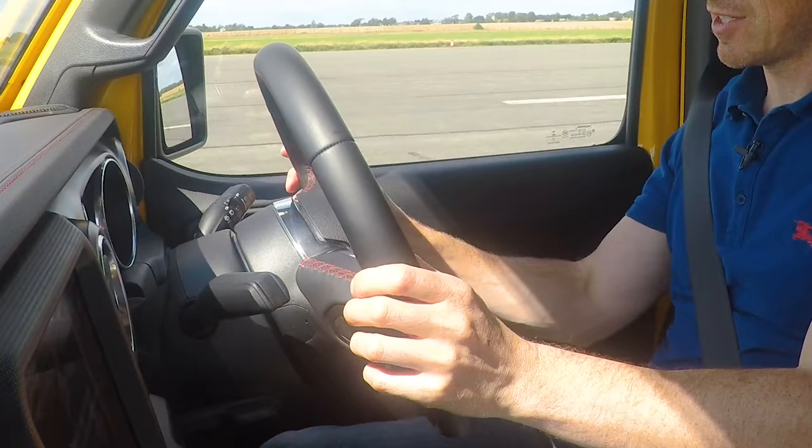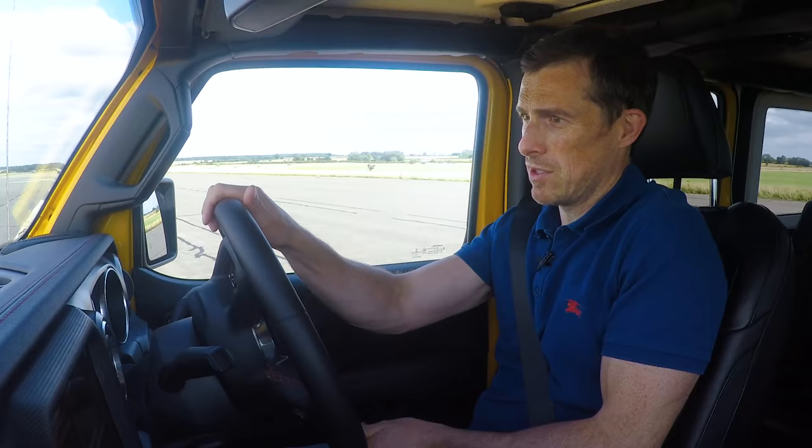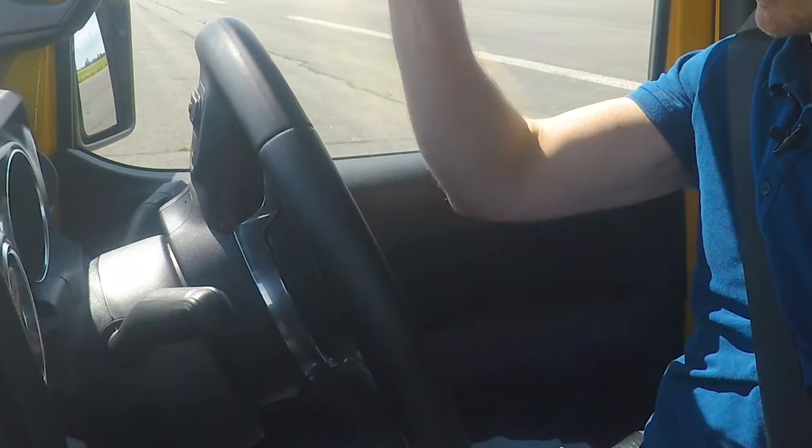One thing I can't complain about though is the steering, because it's nice and light. The turning circle isn't terrible. It's about the same as a Land Rover Discovery Sport and better than a Mercedes G-Class. So it's all right. Problem is, it's not great at self-centering, it takes a while. Come on, come on, there we go.